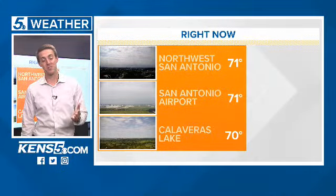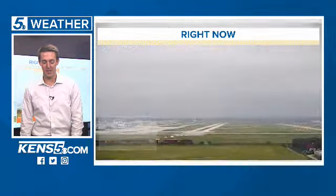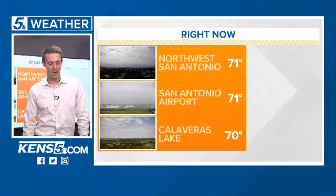Northwest San Antonio. Starting to see the cloud cover break up just a little bit. We're going to see some more blue sky later this afternoon. Not too bad of a look there. That's looking towards downtown. You see downtown right in the middle of your screen. Take a look out towards North San Antonio, closer towards the airport. 71 degrees, not a bad look there. And then Calaveras Lake looking off towards the northwest, seeing a few more peaks of blue sky here and there. Not too bad by any means.